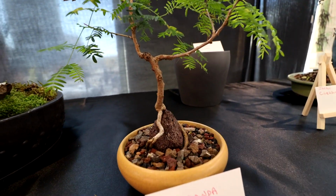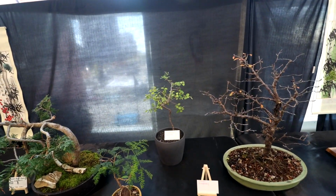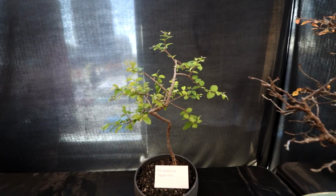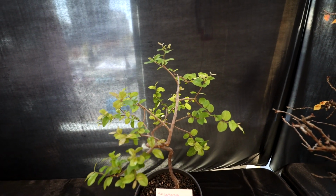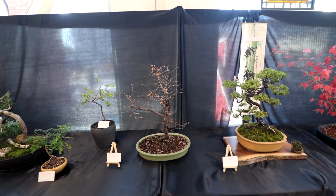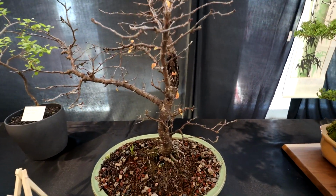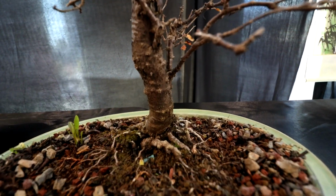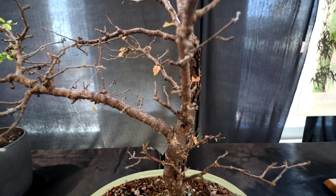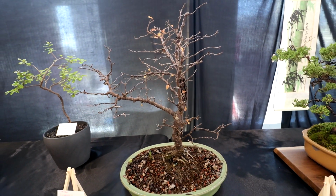Root over rock. And here's another Chinese sweet plum, Sageretia. Looking nice. And here is a Japanese cherry. This looks like a really old tree. Check that out. Yeah, just beautiful. You can see the age in it. It's just fantastic. Wow.